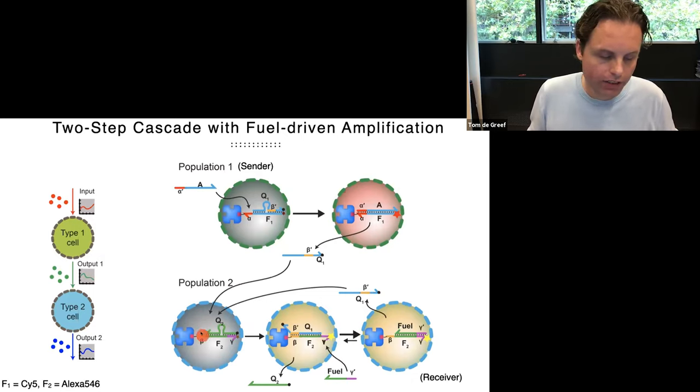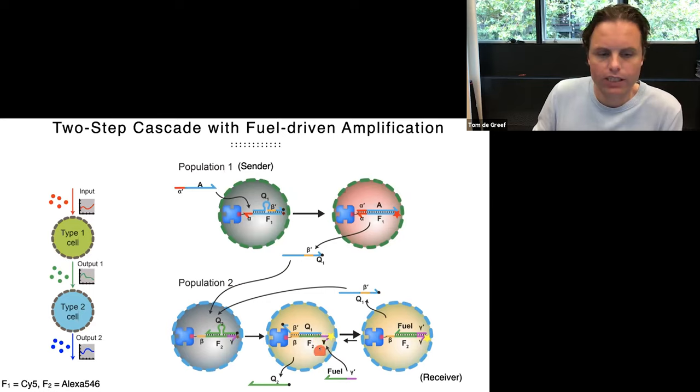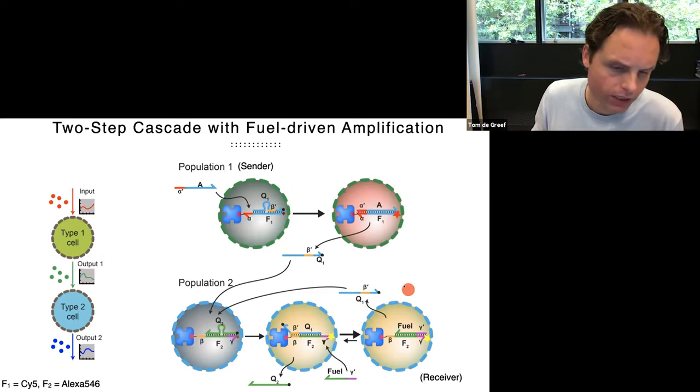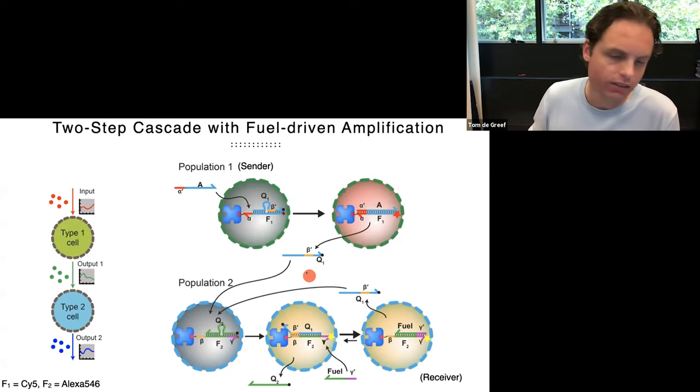It can diffuse in and kick out Q2. Q2 also contains a quencher, so the second population will become yellow, with an Alexa 546 dye. Then we did an additional step. You get this new toehold here, and we added the so-called fuel. This fuel strand can bind to this toehold and then regenerate Q1. So it's a kind of catalytic mechanism to regenerate Q1.